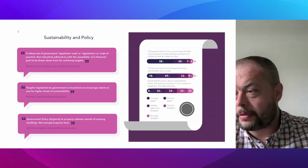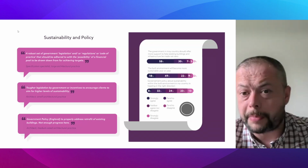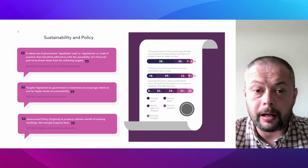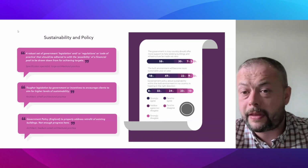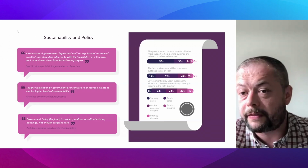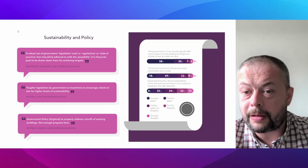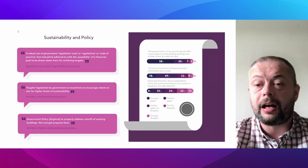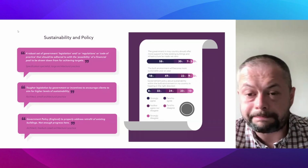So linking directly to net zero targets, we wanted to find out a bit more about sustainability and policy, and in particular what the government are doing in terms of aiding sustainable outcomes in the construction sector. So we asked people if they thought the government should support help for existing buildings and infrastructure to be made net zero. And overwhelmingly, 88% responded to say that yes, they think they should, with a further 7% saying that they neither disagree nor agree with that.